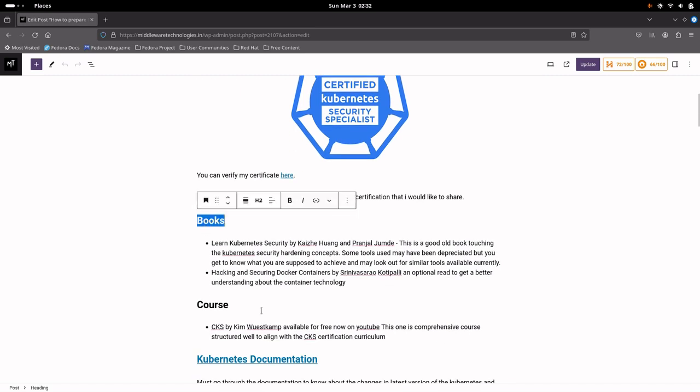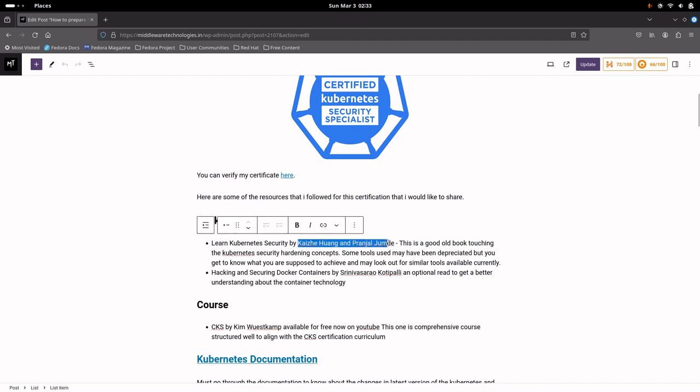First of all, let us talk about the books. There are two books that I have been referring to for Kubernetes security hardening, and the first one is Learn Kubernetes Security. This is a good book, but pretty old on the tools that they use in the book. But the concepts explained in this book are really going to help you understand the internals of the Kubernetes cluster. So it is a must. If you have this book, or you can download it online, try to go through it at least once for the certification.